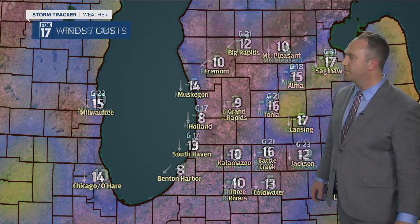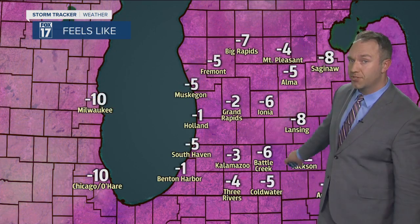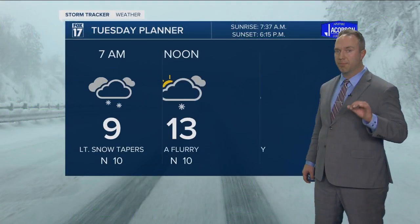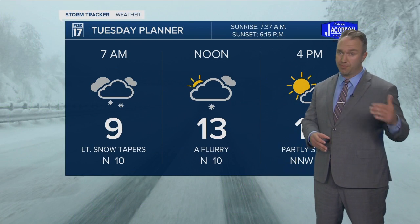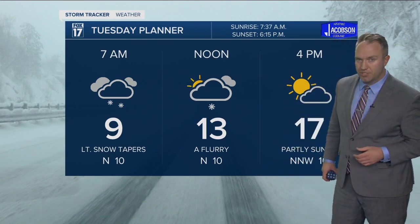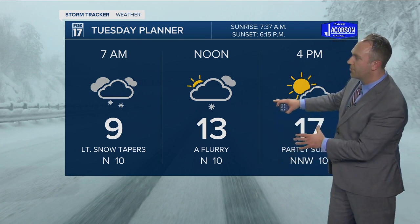North or northeast winds, primarily north now at about 5 to 15. So it is a little bit breezy, knocking those wind chills down into the sub-zero category. We're not going to go sub-zero with the actual mercury. We're down to 9 tonight, so holding fairly steady, maybe losing a degree or two from where we are right now. Get to 13 at midday.